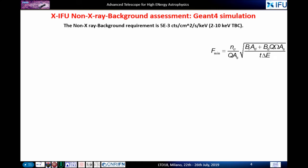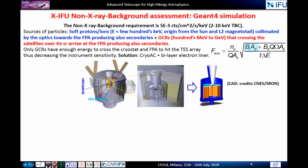And to perform this task, it is necessary to reach this non-X-ray background level at the main detector array level, 5 times 10 to the minus 3 counts per square centimeter per second per keV in this energy bandwidth. Here, this is a known formula related to the detectable flux, that means the sensitivity of the instrument, which is proportional to the square root of the background induced by particles over the main detector. So having fixed the detector area of the main detector, we can only decrease the induced particle background.